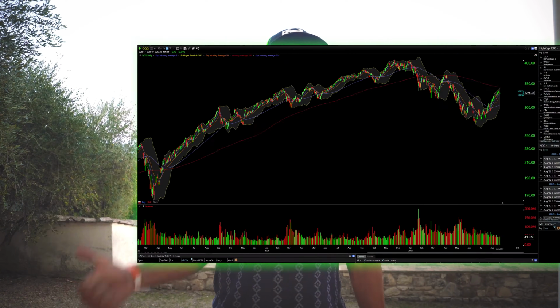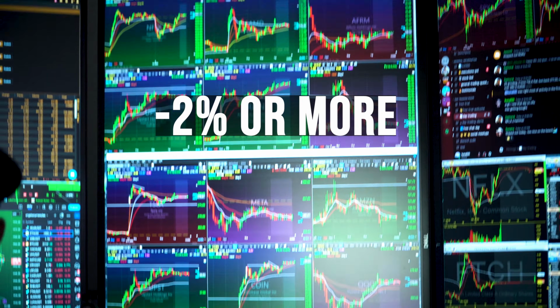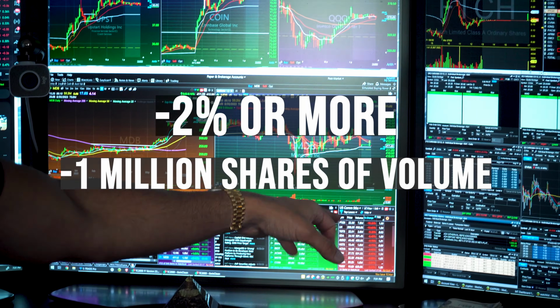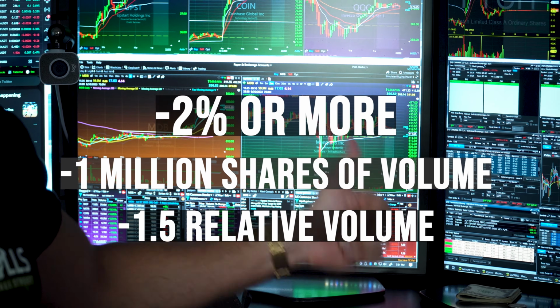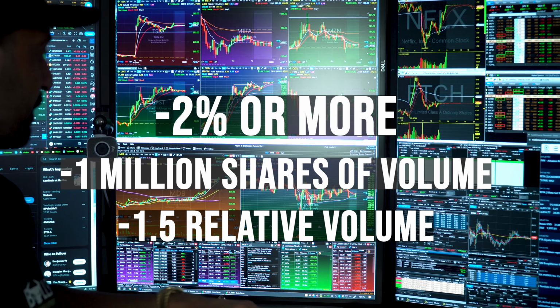After you do that, you need to do some quick scans. I run a liquid gainer scan. That's on my TC2000. If you don't have TC2000, you can replicate this with something else. I look for all stocks that move up 2% or more on 1 million shares of volume with 1.5 relative volume, meaning the volume is expanding at least 1.5 times. It's going to give you some of the slower stocks, but it's also going to give you all the fast ones, so it should be anything from hundreds of percent down to 2%. I usually will scan everything down to about 3%.